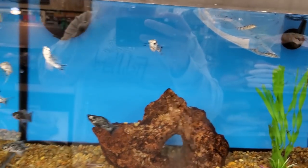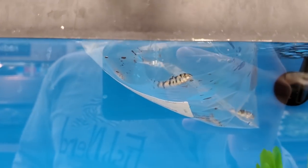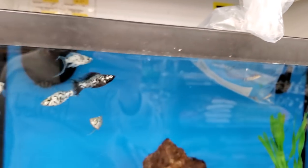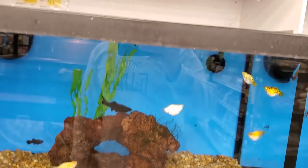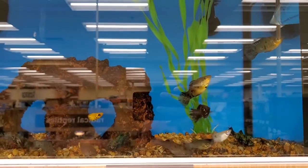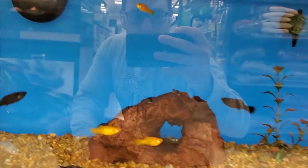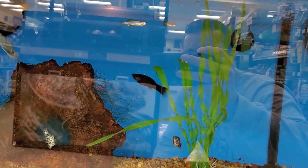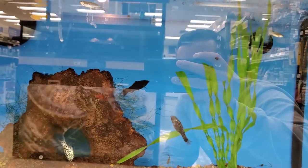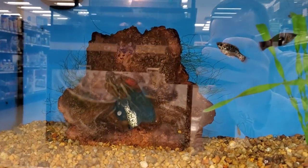Some Dalmatian mollies. Yo-yo loaches. I almost called them YOLO loaches. Yo-yo loaches acclimate. Balloon mollies. Some big old mollies up here. Gold dust mollies and little mollies. Some more assorted mollies down here at the bottom. Some longfin. Oh no, maybe not. Just regular zebra danios up top. Uh-oh. Fish down. Casualty.